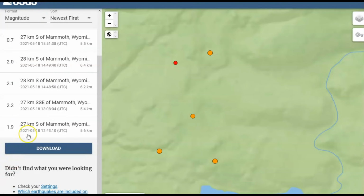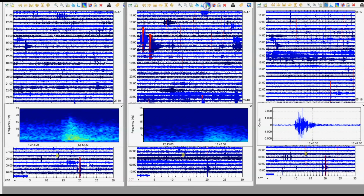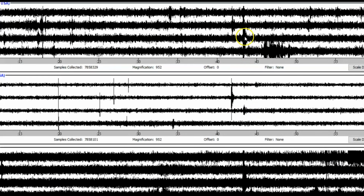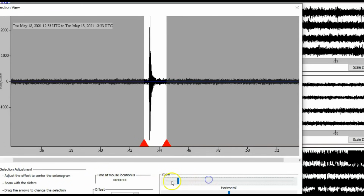Alright, then they started out, the first one they reported for today was a 1.9 at 12:43 Universal Time. That would be that earthquake right there. There's its signature. Right there, we'll go to the spectrogram. This is West Thumb. This one here is the promontory. And this here is Maple Creek. This one here at the top is Little West Thumb. Right there is the promontory. And this here is Maple Creek. We'll pull that one first. And I'll bring it down for you. Make it bigger.